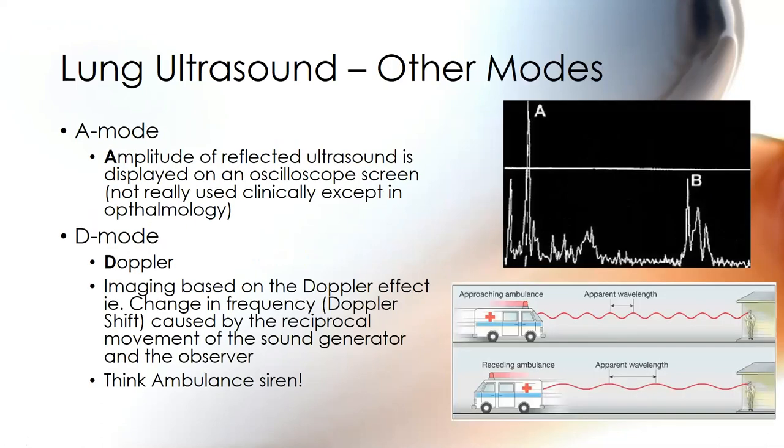A mode is no longer used. It's very antiquated, but A mode is literally the collection of dots, and apparently if you scan eyeballs. D mode, Doppler. Doppler probably won't be super useful and applicable for y'all's purposes, so I'm just going to skip it.